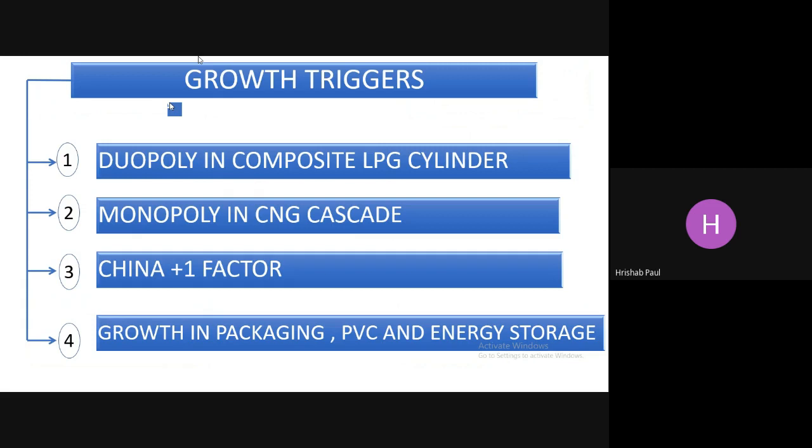As we have seen, there has been a significant increase in the established product sector after the COVID-19 crisis. And the China plus one factor will not only help its established product lineup, but will also help its value-added product lineup. And the fourth trigger, which I just mentioned, is the growth in packaging, PVC, and energy storage, which will also give a further boost to the company's top and bottom line.